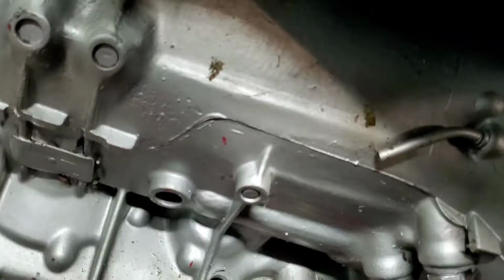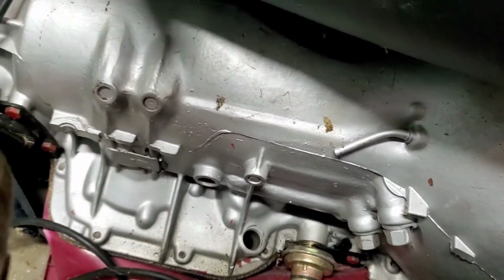documented. I'm looking for some old pictures here. Let's see if we can't find them. Well, I'm looking for some pictures here, but I can't find them. But we do have things like the correct numbers matching transmission to the car. This is the wrong side. This has all been cleaned up, ready to go back in. Can't find it here. Not without pulling it out.